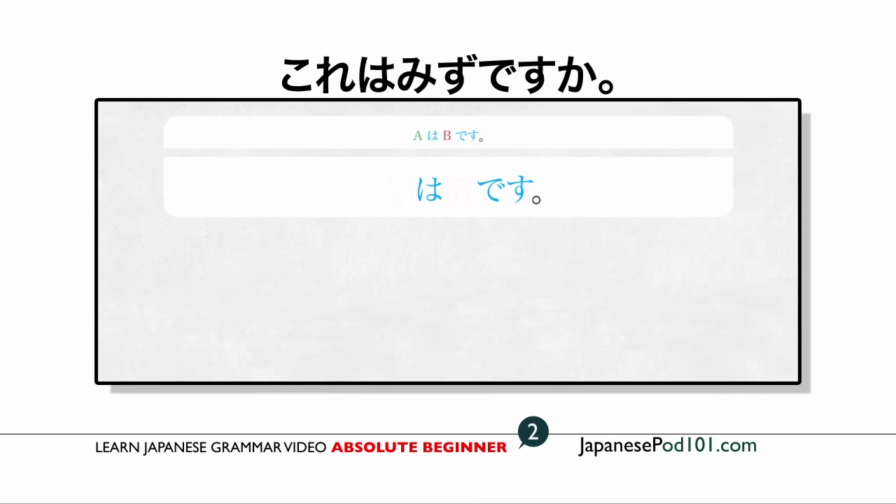For example, これは水です。 Kore is this, and mizu is water. So altogether, this means this is water. これは水です。 So this is just a regular statement. You're just stating a fact, right? Right. Now, what if we want to ask a question? Say you have a glass of clear liquid in front of you, and you want to know, is this water?